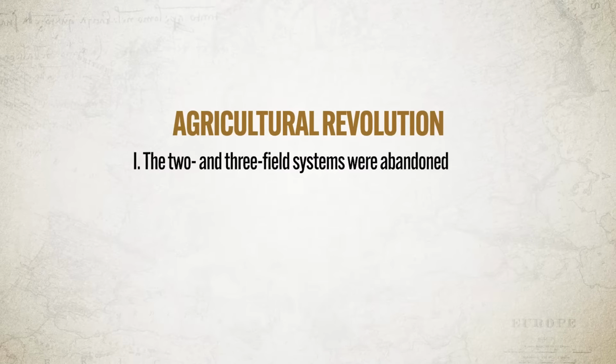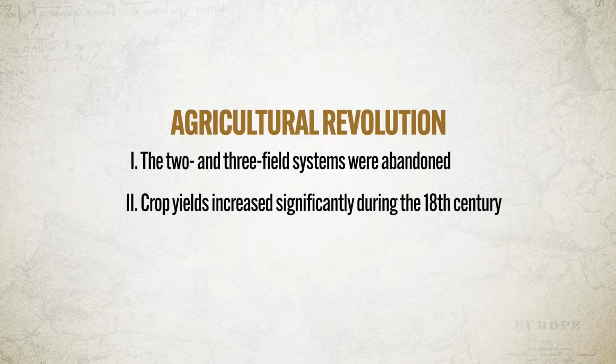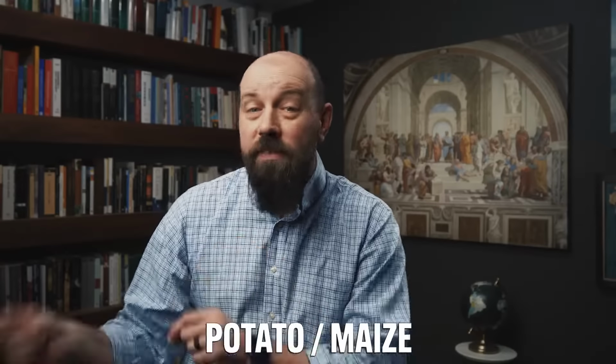Second, during the 18th century, and particularly the second half of the 18th century, crop yields significantly increased. This happened to be one of the warmer periods of the Little Ice Age, and so potato and maize crops, thanks to the Columbian Exchange, yielded far more than they previously did, and that was especially significant for the lower classes.